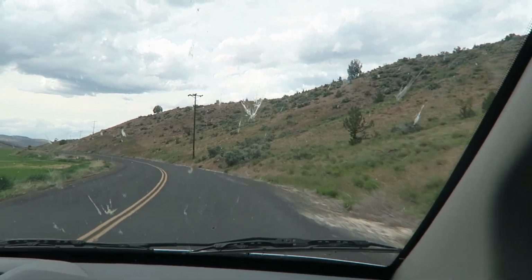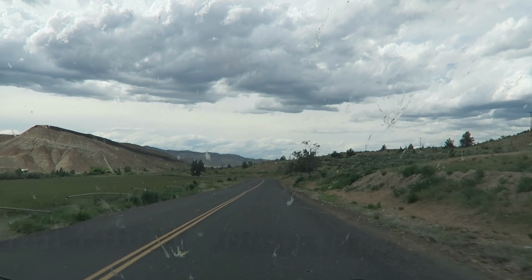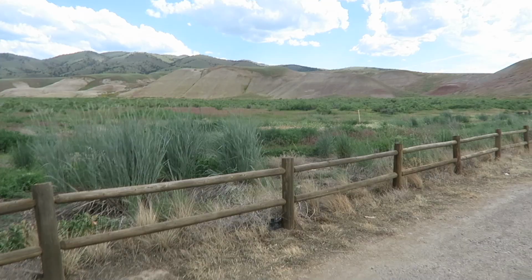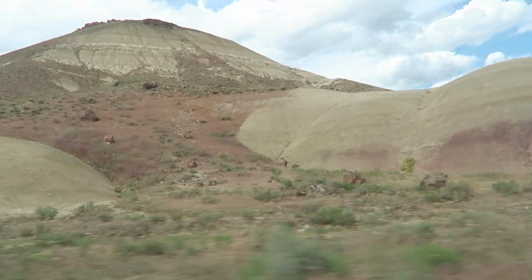So this is Burnt Ranch Road, which is off of Highway 26. This is what you're gonna take into the Painted Hills. You'll see the Painted Hills off to your left. By this fence is the bathrooms, but keep driving in on this road to get to all of the good stuff.